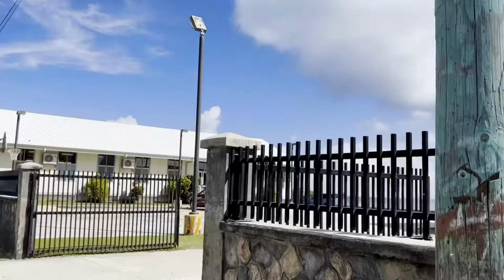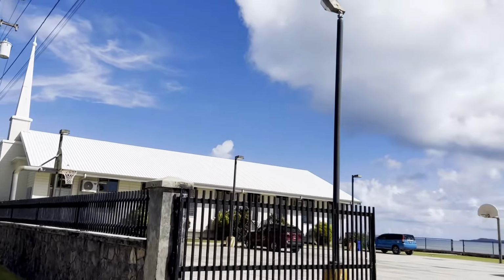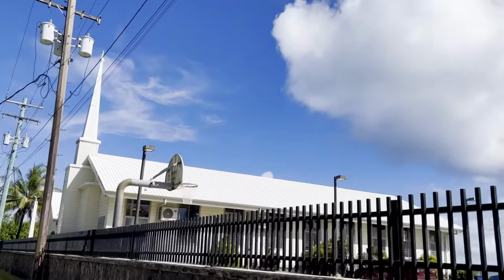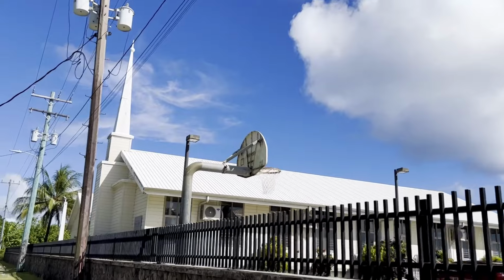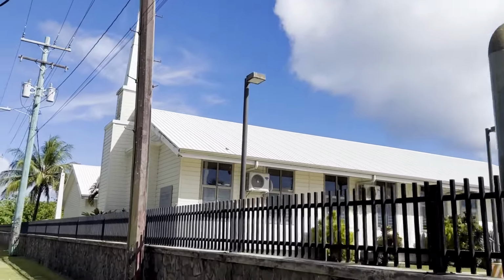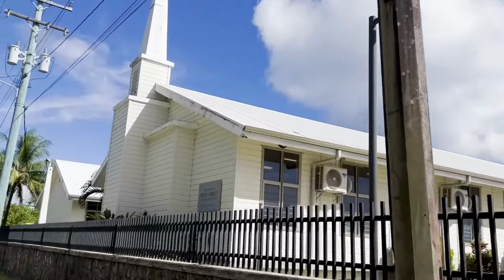This is my third day, so it's been a little boring. Oh, here's some abandoned buildings. There's something to look at. Mountains are very pretty though. Here's the Mormon or the LDS church here in Chuuk. They have a basketball court. It's a Sunday too. I assume that they probably did service today. Man, they got a property right off of the water too. But they have some good views in there.